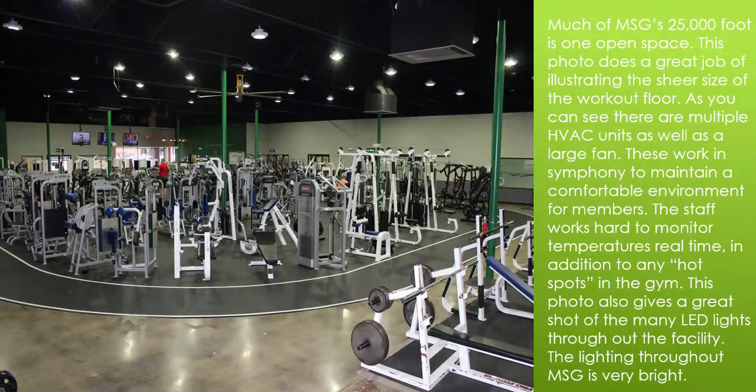Okay. Now, much of Main Street Gym's 25,000 square foot is going to be located in this large open area. And again, remember, it's a supermarket, so this is where your aisles would have been. There's a ton of equipment in there, a sea of equipment. So again, I thought they did a great job with the layout of this equipment.